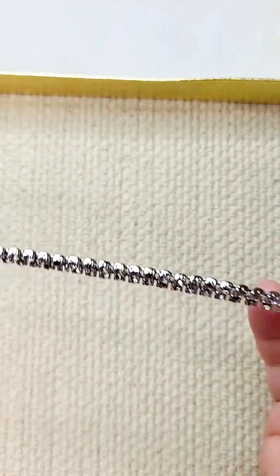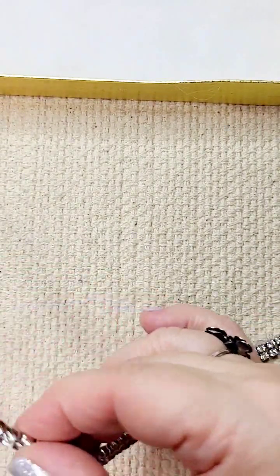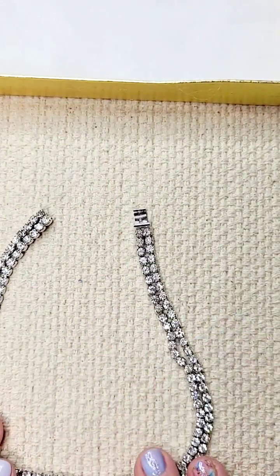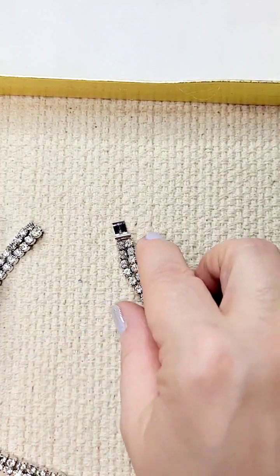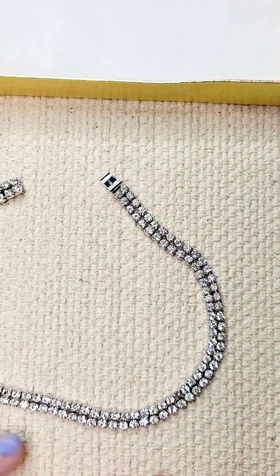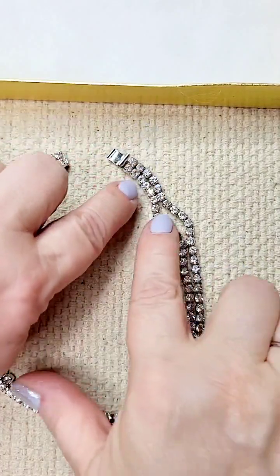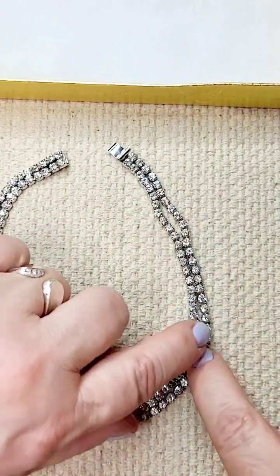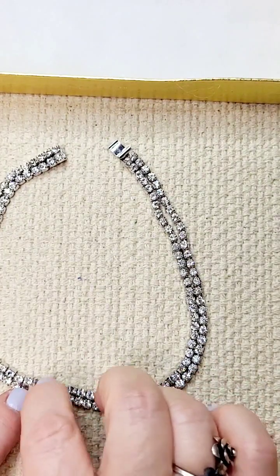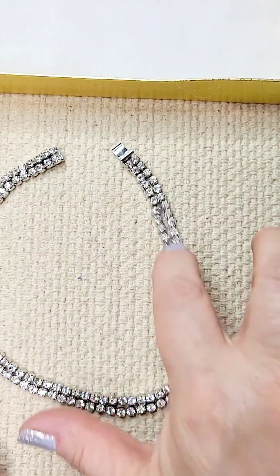Anybody who's interested in this, let me just make sure there's no flaws in it. Anybody who's interested in this would be $8. So just email me, describe the piece that you saw, and I'll PayPal invoice anybody who's interested in any of it. This does have openings here. It's not fully attached. It's attached and then open, and attached and then open. Just want to show that.